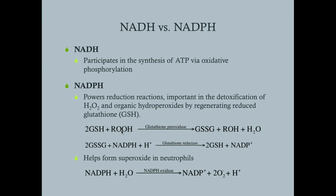And if you can't do that, then you're going to have all this hydrogen peroxide, organic hydroperoxides in cells, around cells, and it can damage the cells. And that is why we get lysis of the red blood cells, because you have these peroxides which are just spontaneously formed, and it will damage these cells. So if you don't have NADPH, you can't detoxify these hydroperoxides, hydrogen peroxide, and the cells will become damaged. And that is the mechanism behind G6PD deficiency.